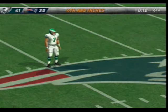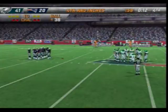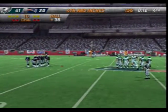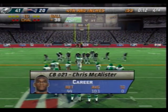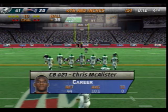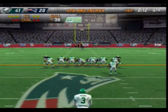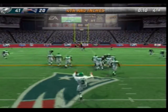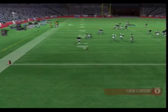They go back to the ground game. They're going to try to move the ball by way of the run. They're going to keep running the ball and pounding away at the defense. They'll keep the clock moving, and eventually the defense will be so tired they won't be able to stop anything. McAllister gets set for the return as we take a look at his numbers. They're going to bring in the punt team for the fifth time so far. And he waves for the fair catch.